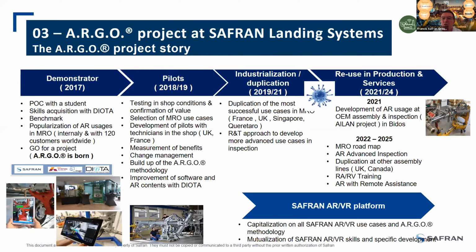And it was very successful, because at Safran level, we created a platform to do some capitalization cross division in the group, and to utilize some skills and specific development.